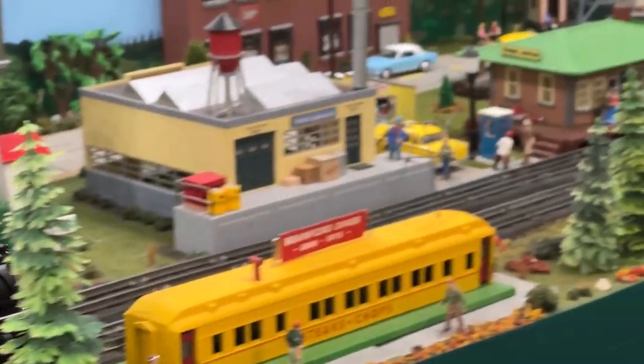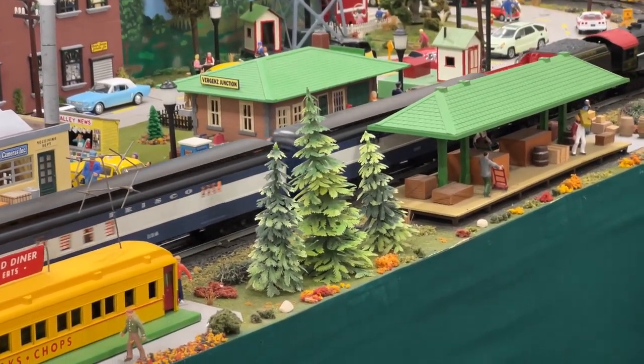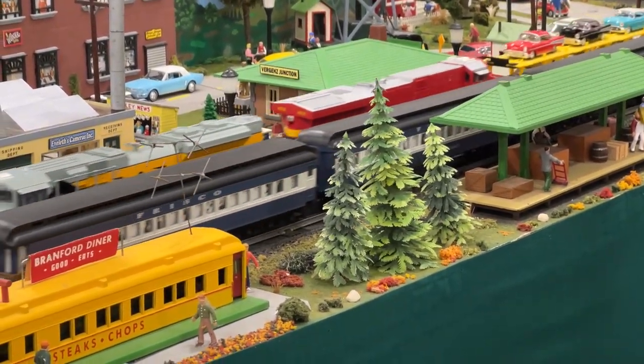Now, they would hand you a piece of paper as soon as you walked up that essentially explained that the layout had, I think, over 150 figurines of assorted celebrities and other famous people on it. If that's the sort of thing that you're into, this would have been a really cool layout to hang on.